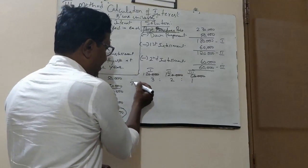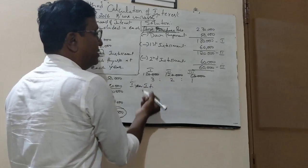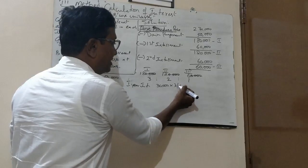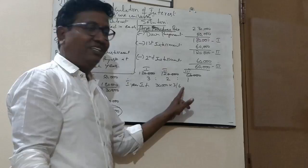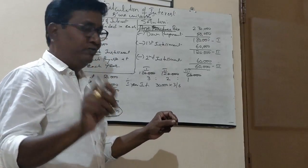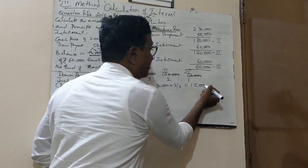Now, first year interest is total interest 30,000 into 3/6. How we got 3/6 is 3 + 2 = 5, 5 + 1 = 6. 3/6 is nothing but 1/2, means half of 30,000 is 15,000 rupees.